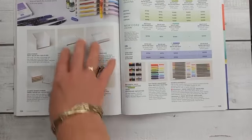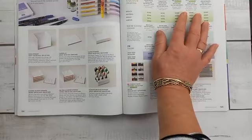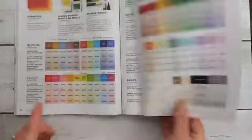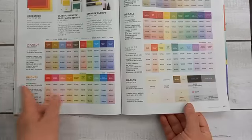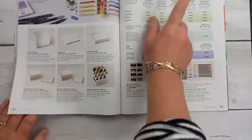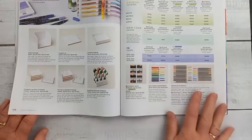If you need to store your stamps and stuff, we've got storage. And then we've got colour bundles, assortments. So if you really like all the brights and you want to get all 10 ink pads, you can buy them individually. Or you can get a bundle and get all of them in one go, and then obviously that is a saving.